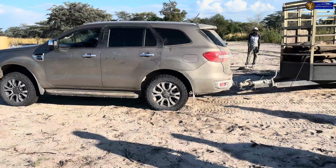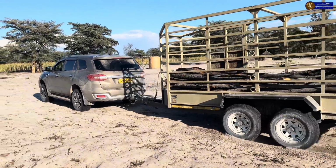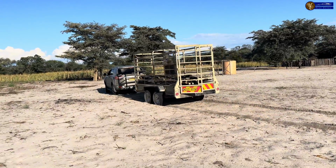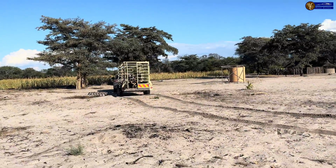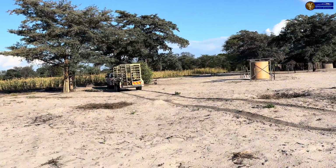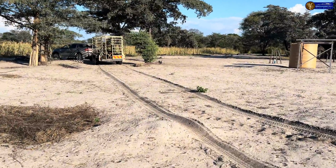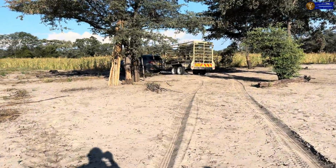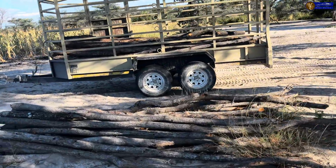Guys are coming to help. We managed to get some help to flip the trailer back. We put in a proper spare tire and we did the job that we were supposed to do that day. There was no time to give up. The Ford Everest proved itself again in soft sand, pulling a heavy trailer with lots of poles with ease. This time, I refused to give up, with the support of my cousins and uncles. The day was still long for us. We had quite a number of poles that we needed to load into the trailer. The mission was to accomplish our activities despite all the challenges.